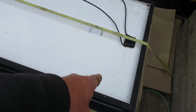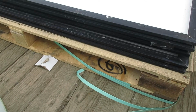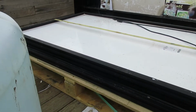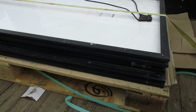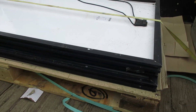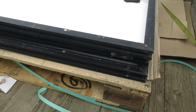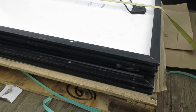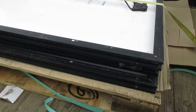But if you follow the Facebook or the Instagram page, you know what these are. We made a purchase to Santan Solar. These are used solar panels, 250 watts a piece. All in all, after the shipping and everything, it was about 50 cents a watt. We ordered 2 of them, 250 watts a piece, 500 watts altogether.